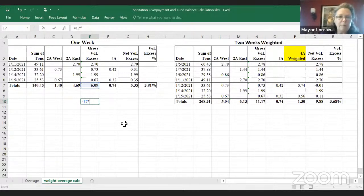If I take that number, that's our 1 week total for Route 2A. Do we all agree on that? 1 week, it's the average of the two. Okay, now look, it's 1 week total.